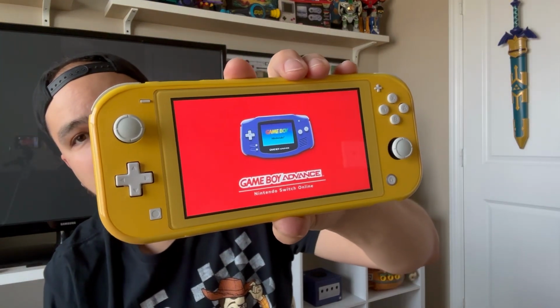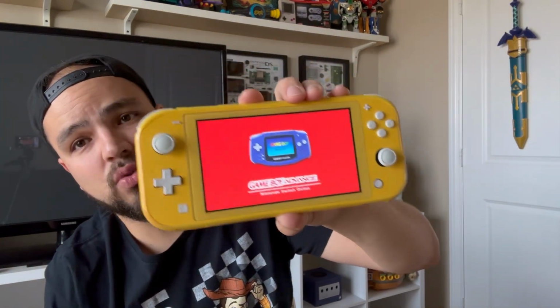All right, next up is one of my favorites. We got the Game Boy Advance player. So this Nintendo Switch Lite is also a Game Boy Advance. I grew up playing the Game Boy Advance so much.